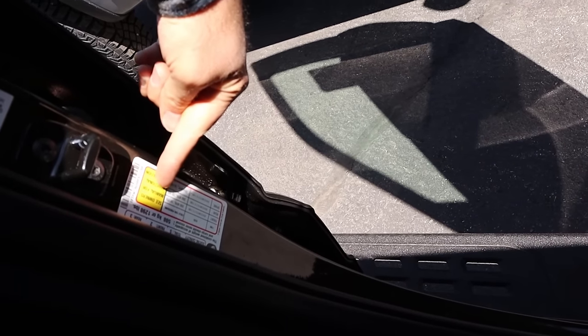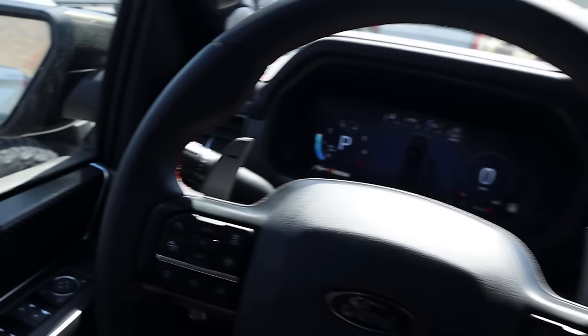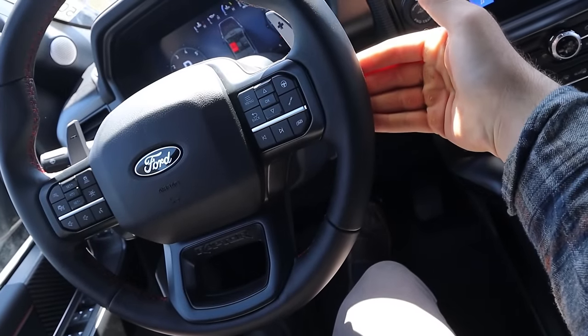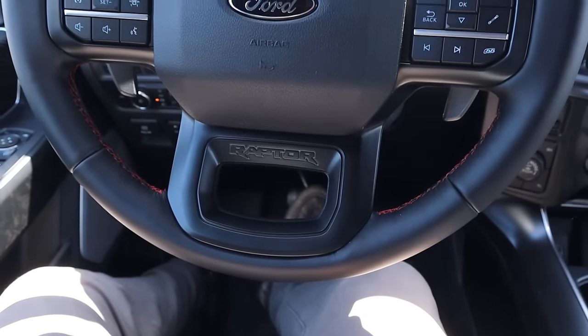And popping into the Ford. Ooh. So again, with the front door panel, really nice trim. And then you can see payload is 1,298 pounds, this truck. Got a very sporty steering wheel. So look at the grips here on the side. Really aggressive, big paddle shifters. Raptor logo there at the bottom.